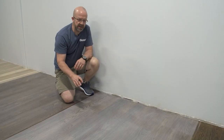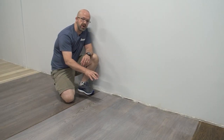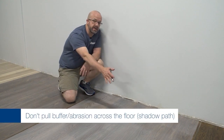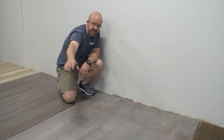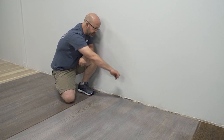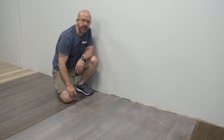So one area we're going to talk about during our abrasion is right next to the wall. If you remember during the video, if you saw me come by the wall, then I might come down a little bit with the buffer, move back up, and then go across. Or sometimes I even came all the way down with the buffer to make sure I was getting as close as possible to the wall. Big mistake, don't do that.